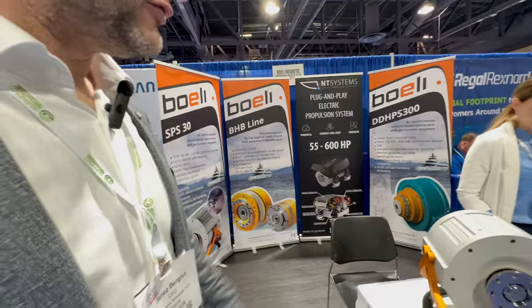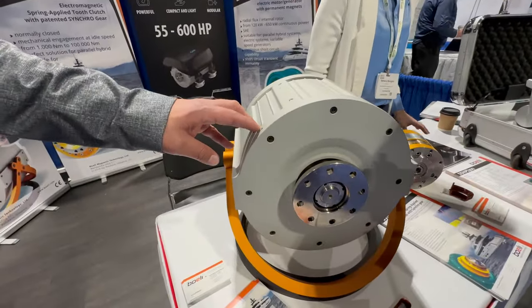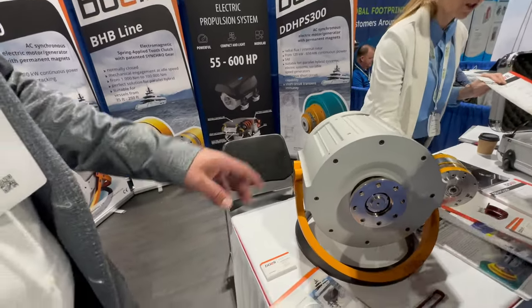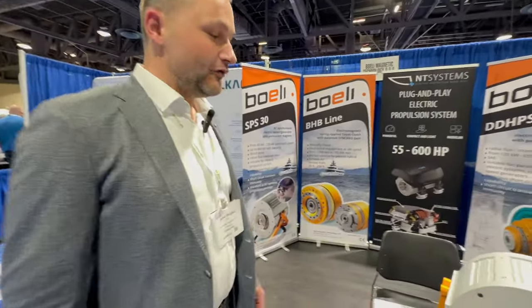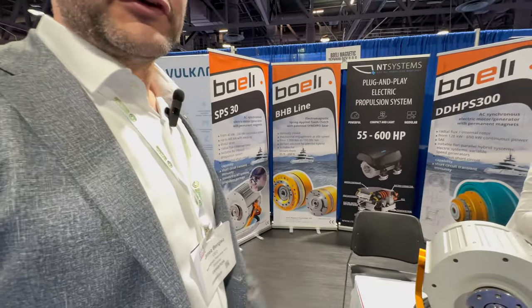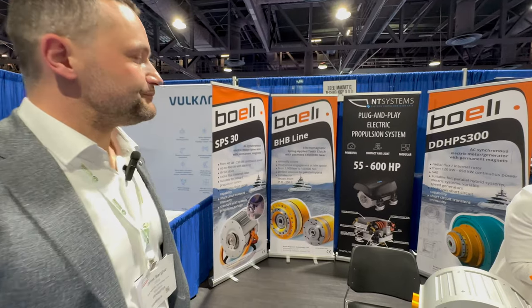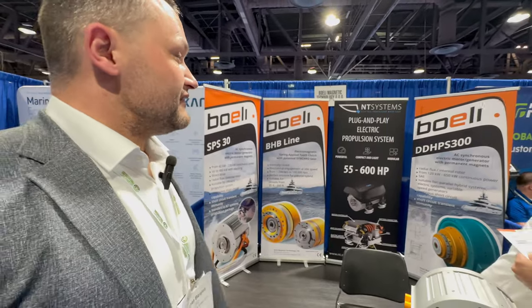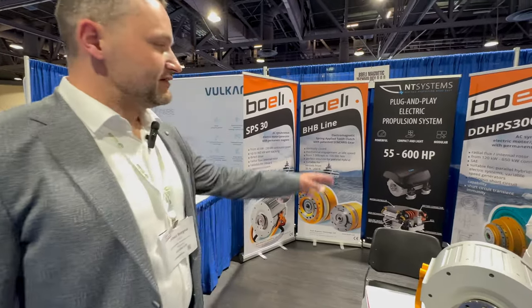Hi, Justin. Our motors are radial flux machines starting at 40 kilowatts, and we are going up to 230 kilowatts. In the housing of SPS-30, we have a possibility to make a stacking of two motors together. If this motor is too small, we can use a big one, BDH-PS-300, which starts at 120 kilowatt and goes up to 650 continuous power. It's very suitable for hybrid propulsions with integrated clutch.